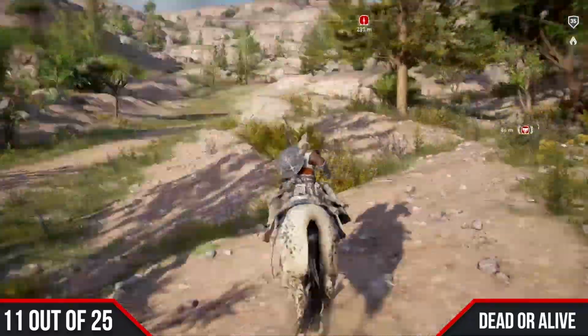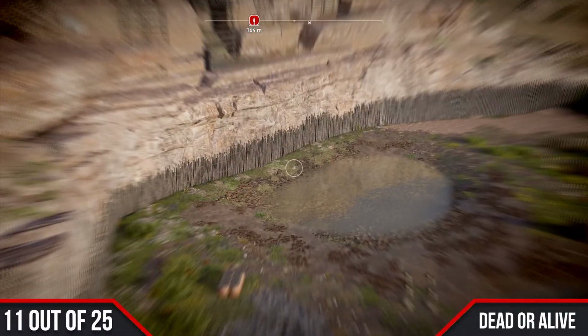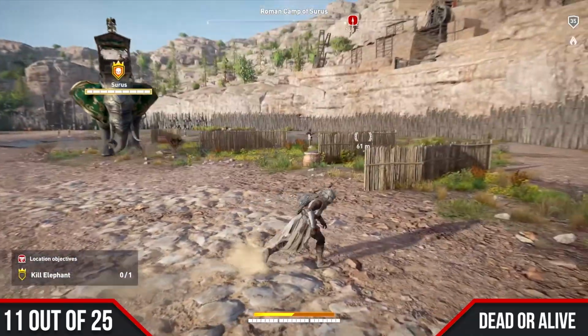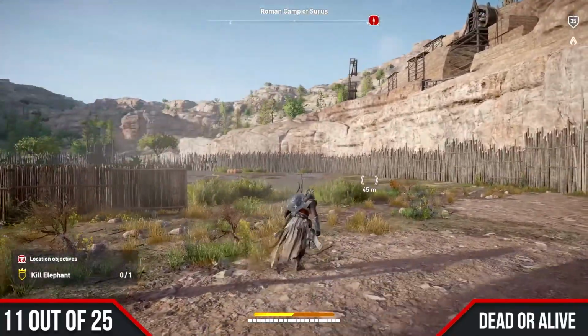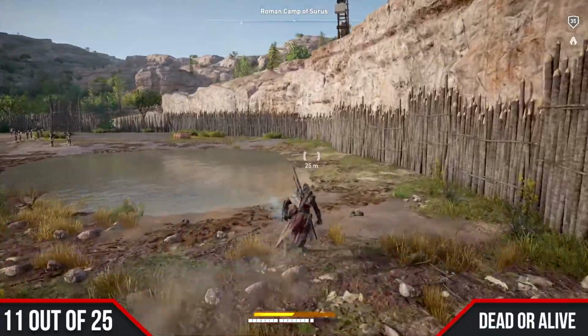After a long ride, you'll get to the camp. Call in Senu and mark the loot inside the camp here between the water and the arena. Now head inside and there's a giant elephant who really wants a fight. Ignore it and run straight for the loot, pick it up and then head for the door you came in to escape the grey floppy-eared monster.